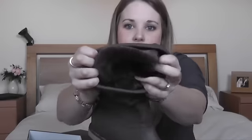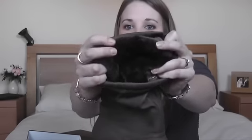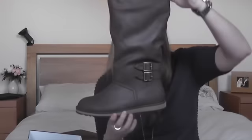Interior, it's lined, as I said before, with this faux fur lining, and that is throughout. So they'll also be nice and warm, which is great because it is going to get quite cold. They're also fairly lightweight, which I appreciate because the bottom of it is more substantial, but the rest of it is fairly lightweight. So although it's warm, you're not going to be dragging your feet along because they're heavy to wear. So I'm really delighted with that.